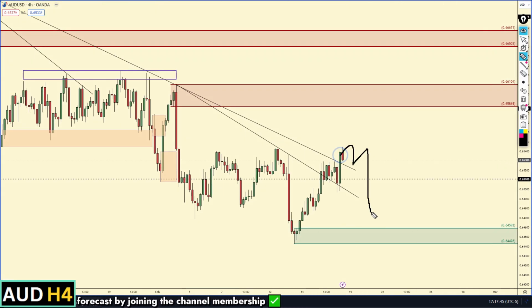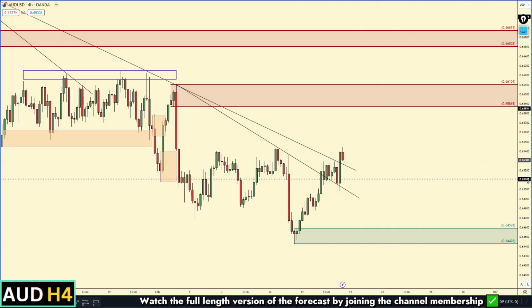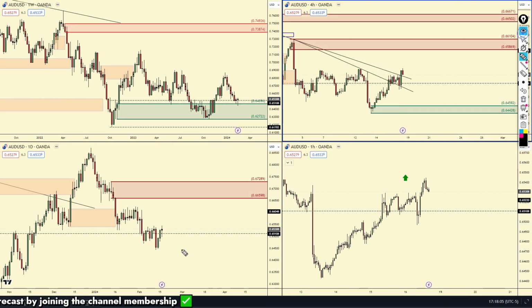Yes, you could get stopped out as we pull back down to 4-hour demand, but that's fine. We can then look for longs down there if you want. And if you are bearish, the only area I'm looking for shorts that is close is up here, like I said, at 0.65 at that 4-hour supply. That's really the only area I would look for shorts, as we've broken this downward trend line on the 4-hour chart. That's definitely a bullish sign. And like I said, we could be potentially setting up for that move to pull back up to daily supply.